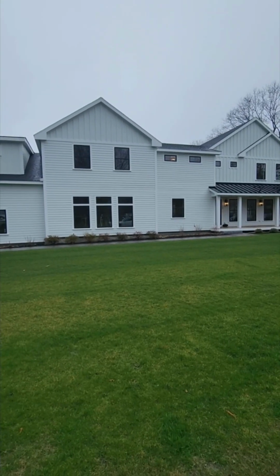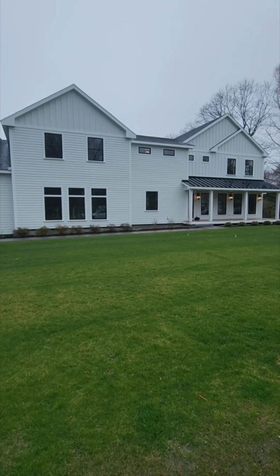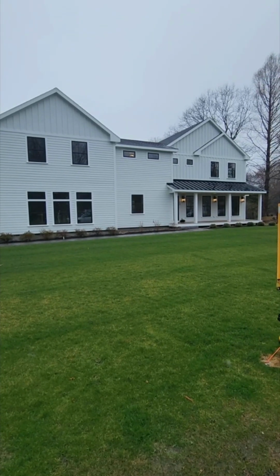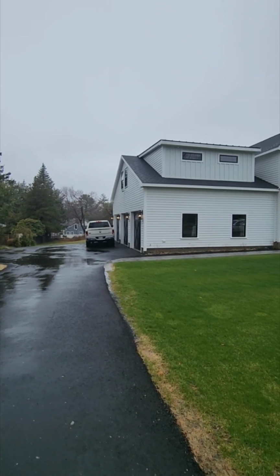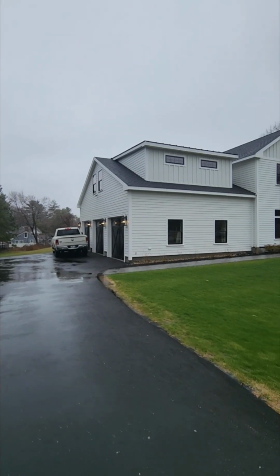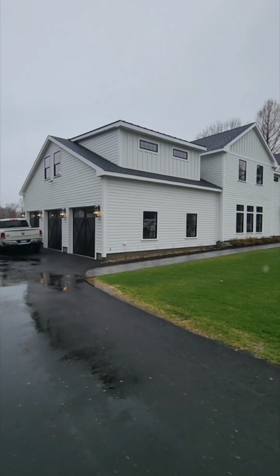Brand new construction, built in 2024, or technically 2025. Really nice house inside, gorgeous floor plan, beautiful first floor. The kitchen is just over the top. And if you look and try and ignore the pickup truck, you do have a 3-car garage with a media room or game room over it. It has access to the first floor backside of there.